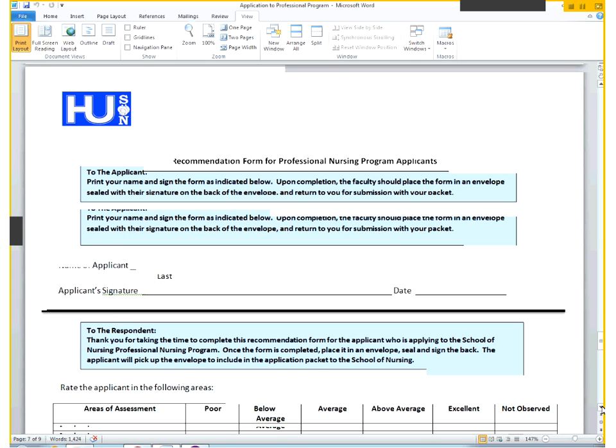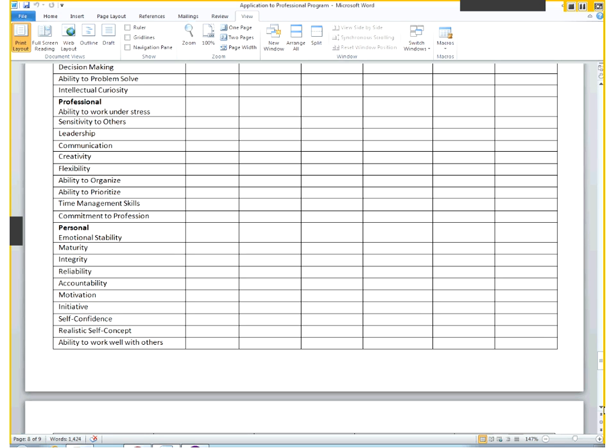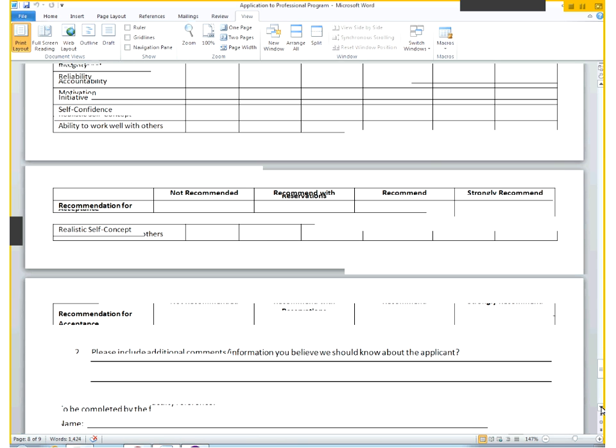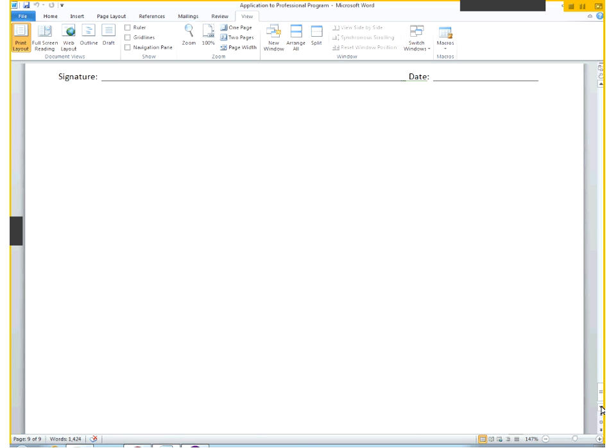So again, I said you need 2. There are 2. So when you print it out, 2 will print out. If you need additional ones, you can print out as many as you need. But just make sure you submit 2 with your application packet. Any questions on the application? This will be online on the School of Nursing website.